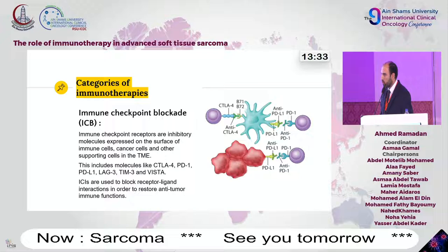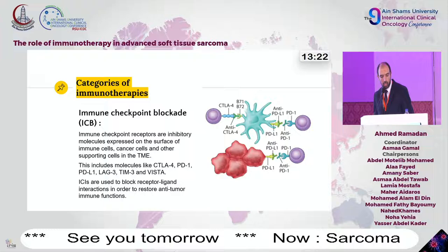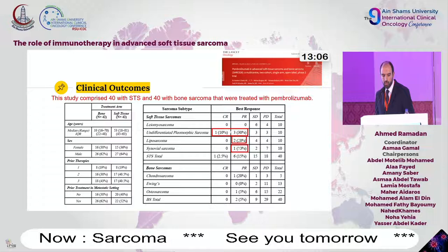That is what's usually called releasing the brakes of the immune system to attack the tumor cells. Not only PD-1 and PD-L1, we also have CTLA-4, which is now a target for certain antibodies, and also specifically in sarcoma, we have LAG-3, TIM-3, and VISTA. The immune checkpoint inhibitors are used to restore the anti-tumor effect of the immune system. We will look at the clinical outcomes.